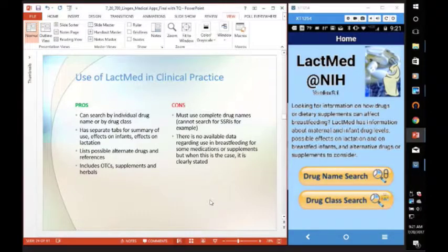And again, there's not data available in breastfeeding regarding some medications or supplements, but when this is the case, that's clearly stated. Sometimes that is helpful when you've got a patient who is very insistent on taking an unusual supplement and absolutely wants an answer, and you can just show there is no information. I cannot give you any advice, kind of a response.